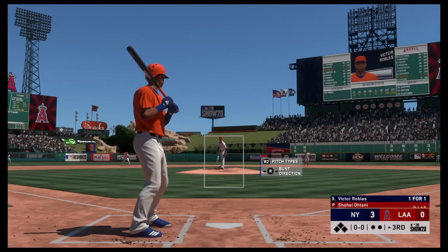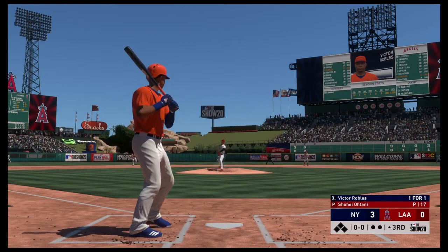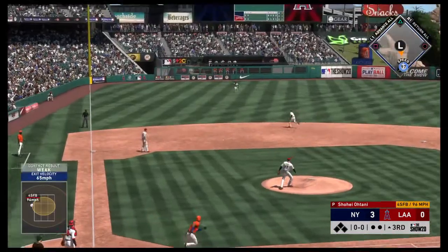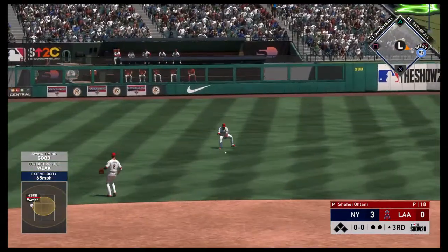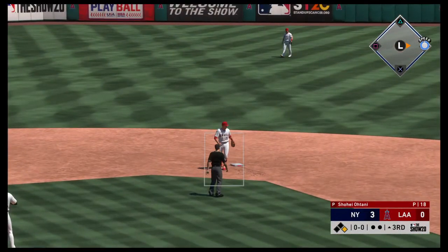All set for the start of the inning. Coming to the plate now, Victor Robles. He singled his last time up. Ready to deliver. Here's the first pitch. Softly hit to the left side. And a base hit. So he goes after the first pitch he sees, and he's on to open up the inning.